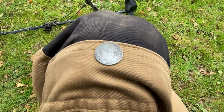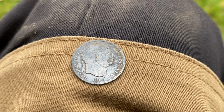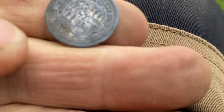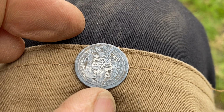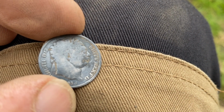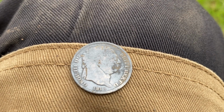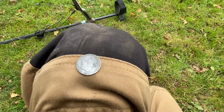What have we got? Oh, it's hard to see. 18. Is that 16? It is. 18, 16. That'll be a sixpence by the size. Oh, isn't that a ripper? Oops, there we go. That's a nice one. Was it 18? So the 16 or 18? Yeah. Oh, that's great. Finally cracked a silver. Two coins in a row.